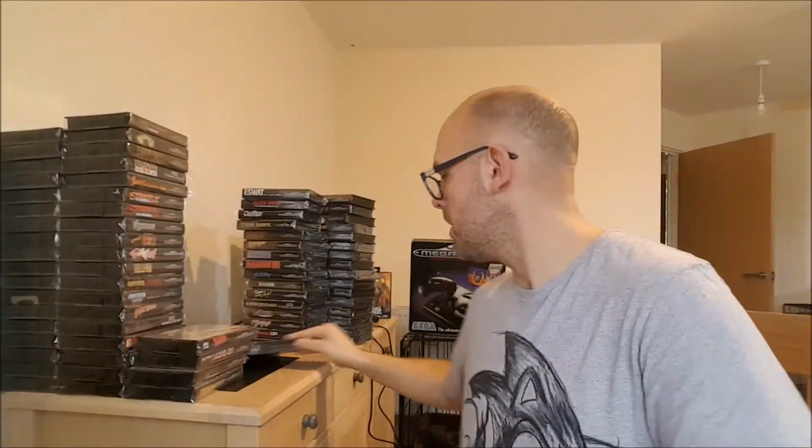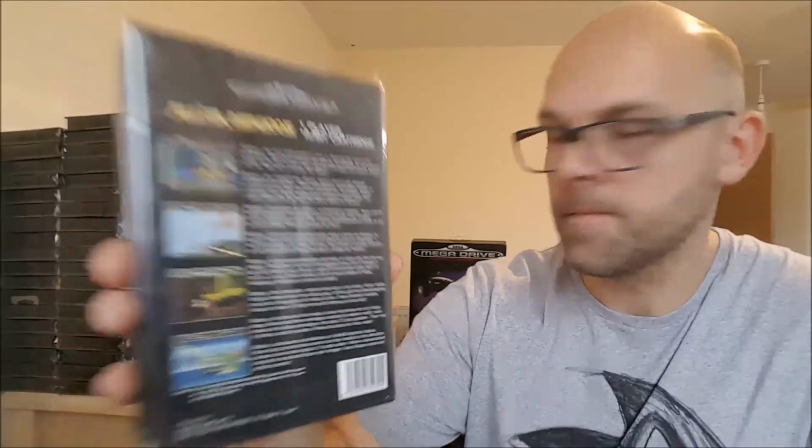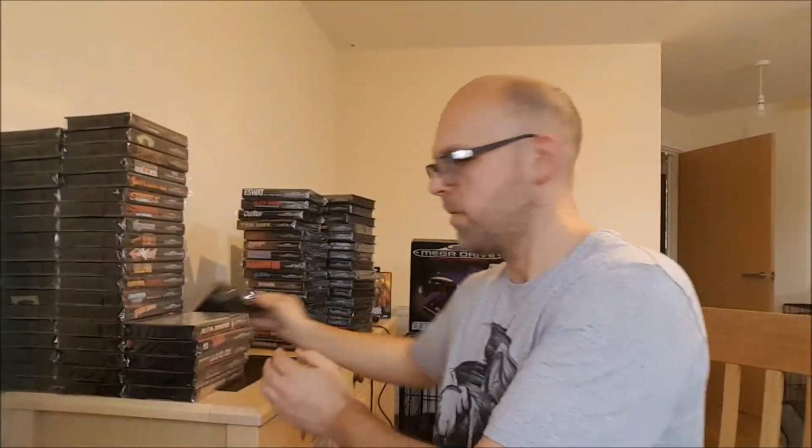X-Men. Completely missed the camera there. Alicia Dragoon, again never played this one. Dick Tracy, another early release. Again, I don't think I've played this one too much either.